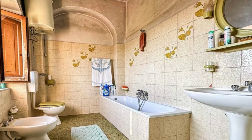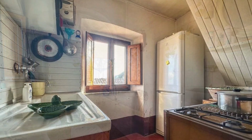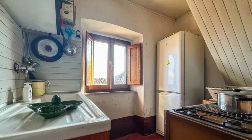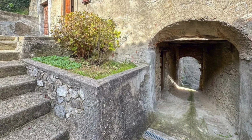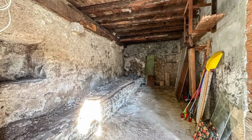It's located in the quaint village of Eglio, which is about 40 kilometers from Lucca, in the heart of Tuscany. Pisa is the nearest airport, which is about an hour away. The Versilia beaches are also about the same distance from the home.